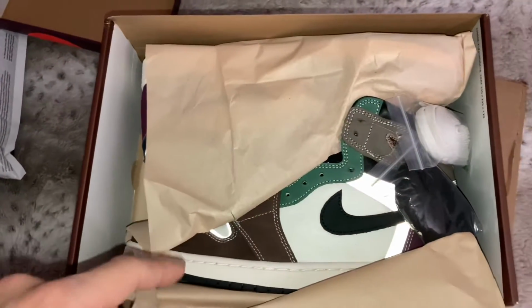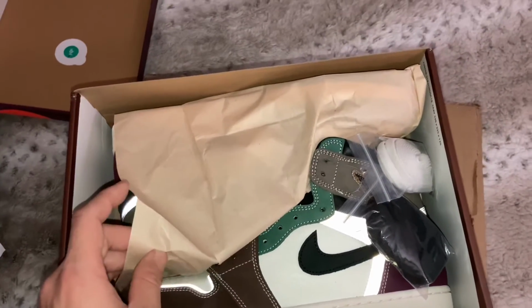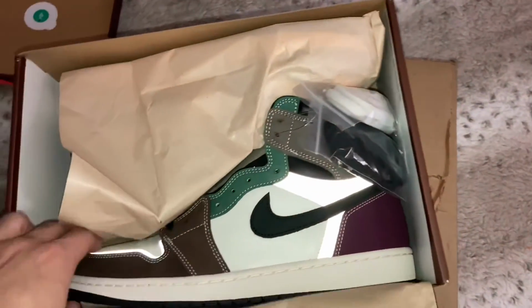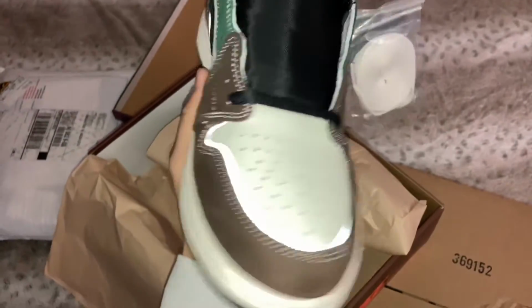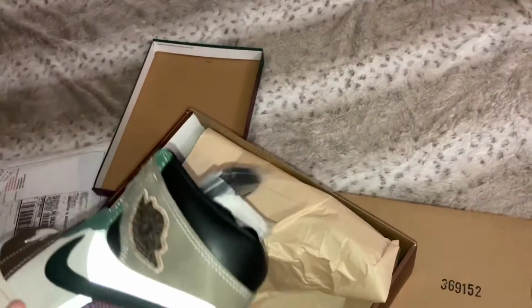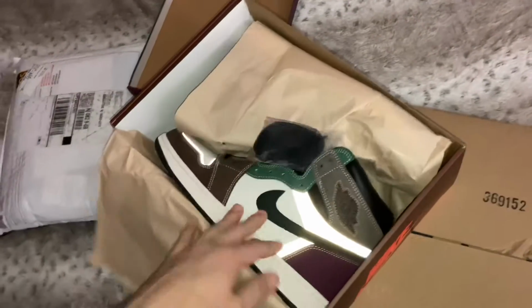These are the Air Jordan, I think they're called handcraft or something like that. I forget. But you can see I was able to hit for these kicks right here. So yeah, pretty cool. Yeah, they all right. I wouldn't get these as a personal, but if it was a gift, I'll take it.